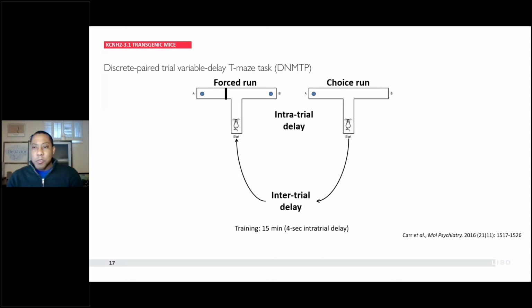On the behavioral end, I was interested in tasks that engage the two brain regions where dysfunction had been seen in patients, specifically the hippocampus and prefrontal cortex. A task that we know engages both regions, and in fact has been shown to depend on synchronized activity between the regions, is a spatial working memory task called the Discrete Paired Trial Variable Delay T-maze. This is one of a family of tasks referred to as delayed non-match to place tests, or DNMTPs.